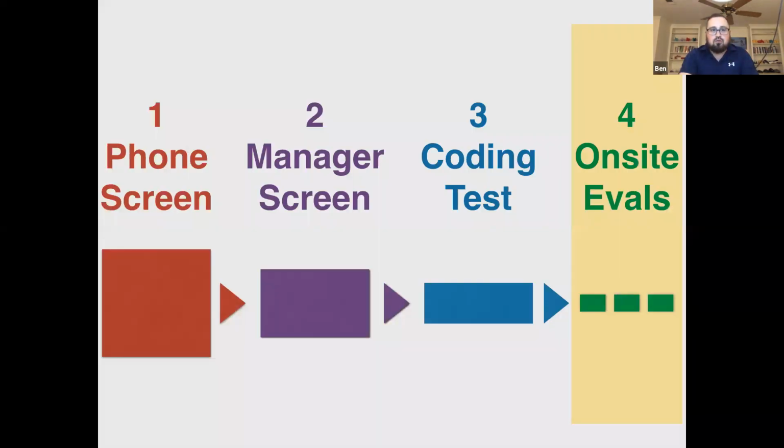All right, so we did it. You passed the coding test. You're through all the phone screens, and now we're into the on-site evals. Or maybe not so on-site, right? Maybe it's virtual. So this is a really promising step. It means you've crossed all the entry filters.